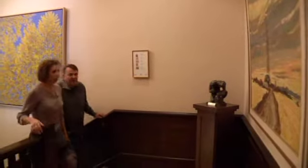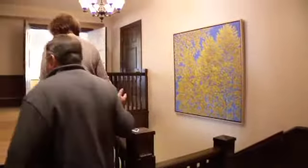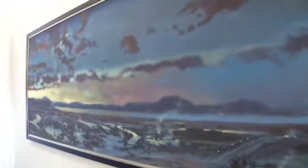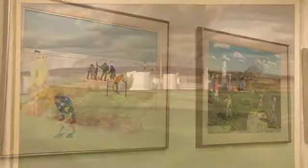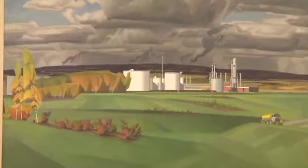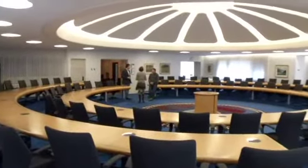The Government House art collection includes pieces from the Group of 7 and Jim Davies. There's over 200 pieces and about 162 different artists. So we have many Alberta landscapes. They could be from Eastern Canadian artists. We have then many Albertan artists as well. And then there's the acoustically perfect primary conference room, always a hit with public tours.